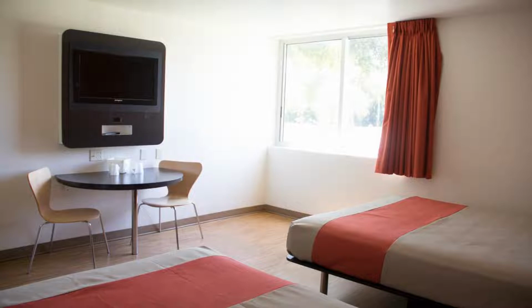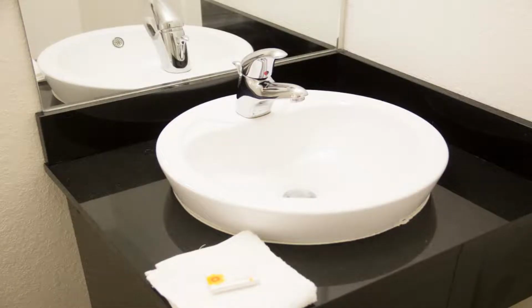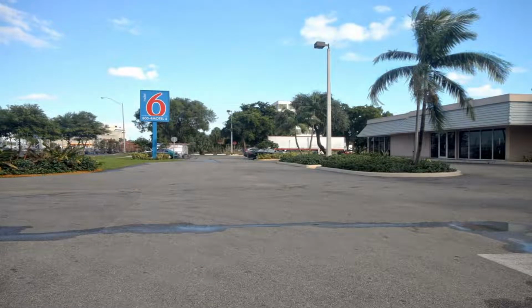An on-site restaurant is available for guests. Rental car services are provided at the property. Truck parking is available. This Miami Motel 6 is 5 miles from Melreese Golf Course and Mall of the Americas. The entrance to Francis S. Taylor Wildlife Management Area is a 20-minute drive away.